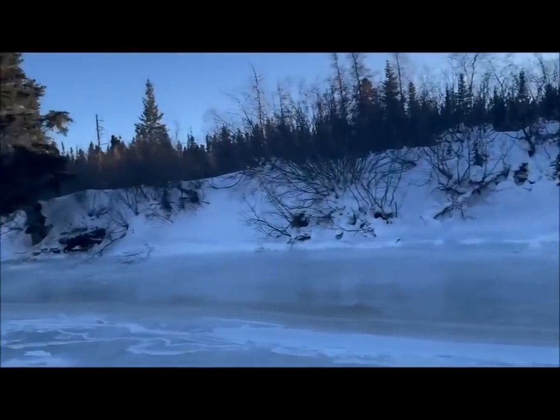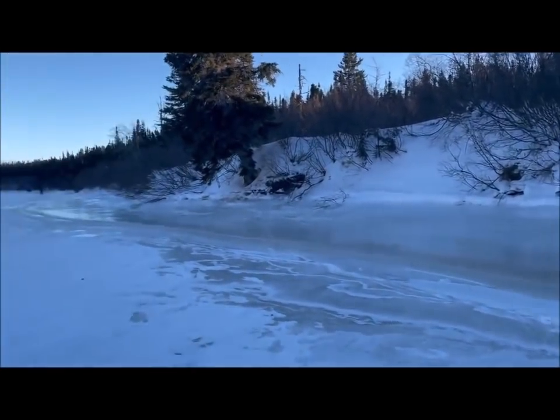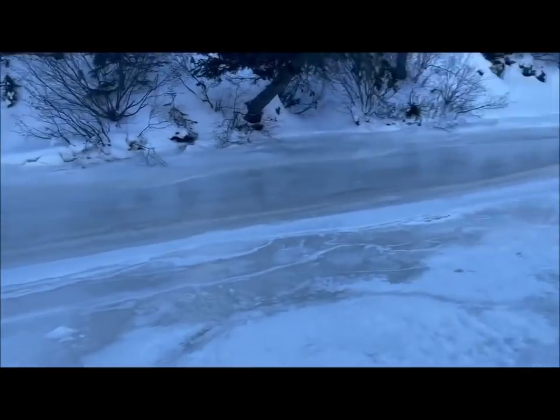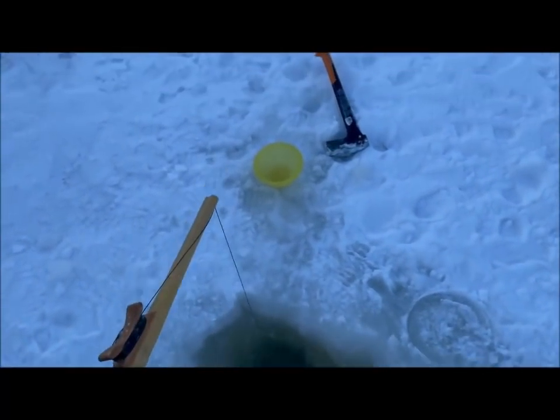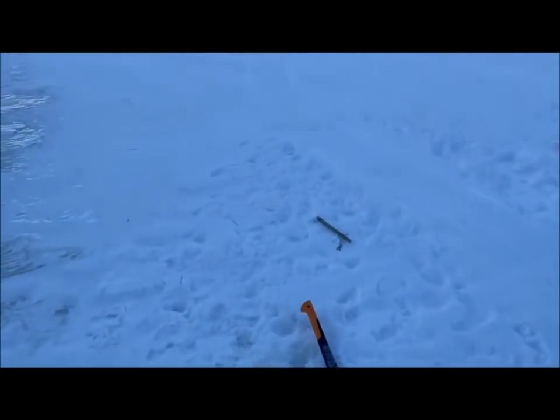Yeah, never bite yet, but the water's soon starting to rise, and that's when the trout will run in through the channel here now, and hopefully just enough for a meal, that's all, for a supper. That'd be real nice.